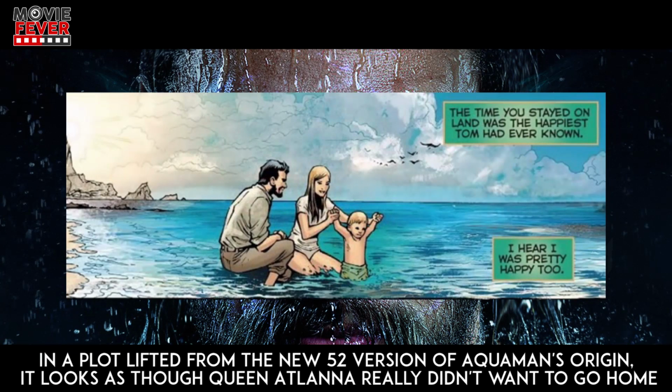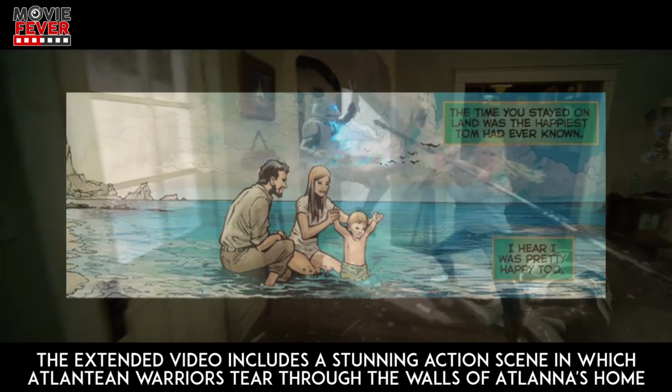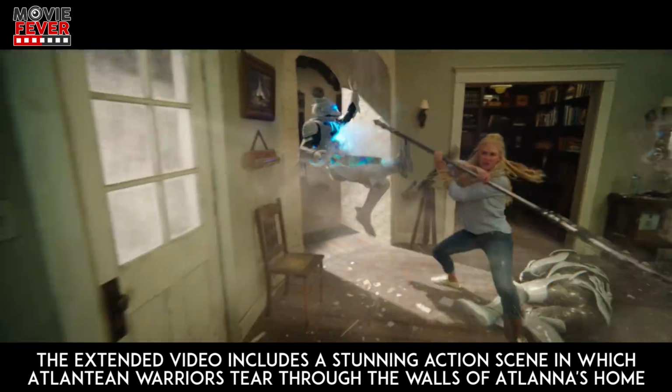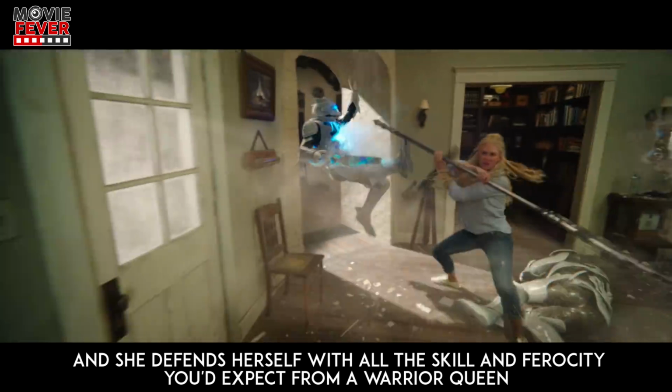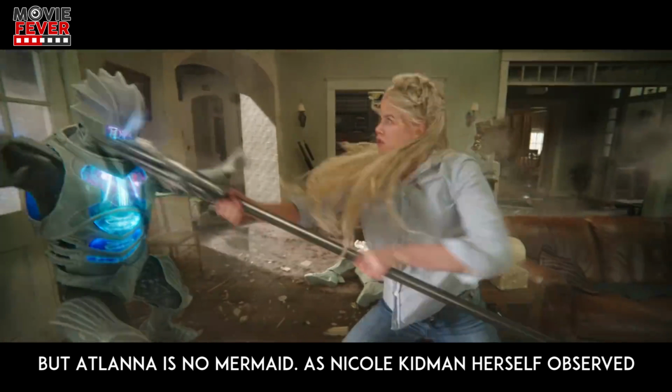In a plot lifted from the New 52 version of Aquaman's origin, it looks as though Queen Atlanna really didn't want to go home. The extended video includes a stunning action scene in which Atlantean warriors tear through the walls of Atlanna's home, and she defends herself with all the skill and ferocity you'd expect from a warrior queen. The story of an ocean-breathing princess falling in love with a human male may be the stuff of fairy stories, but Atlanna is no mermaid. As Nicole Kidman herself observed.